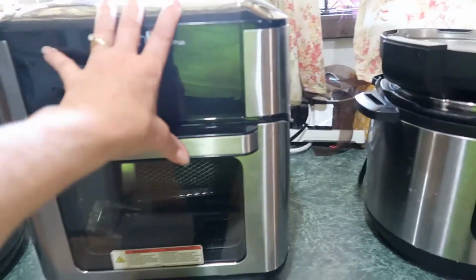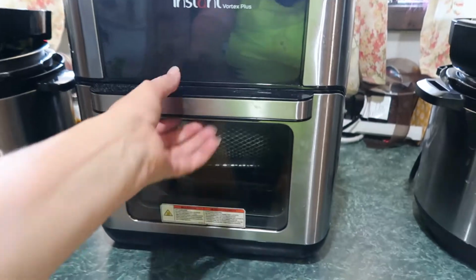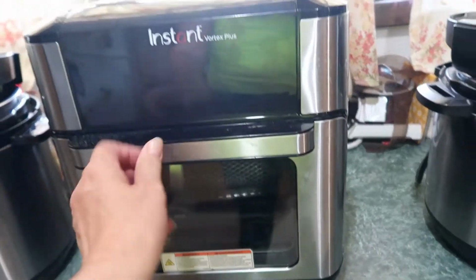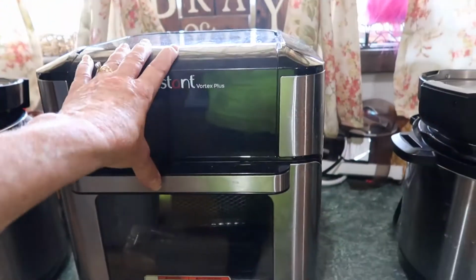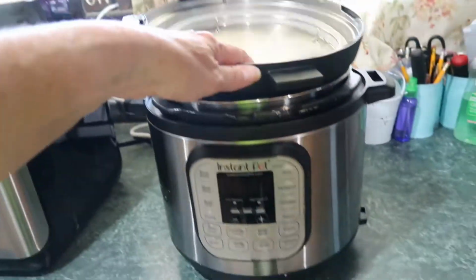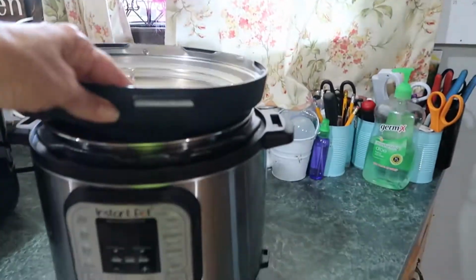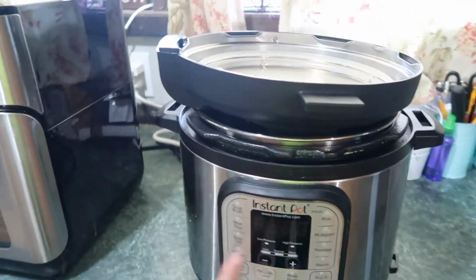And I just got this Instant air fryer, and it has all the attachments in there, and I've been having fun with that one. To air fry things, it cooks fast and without oil, so I really like that one. And then my Instant Pot, I use this one more than I use that one. That's my backup. This one, I like it better because you can understand it better.